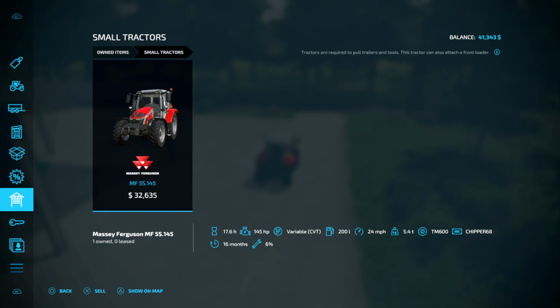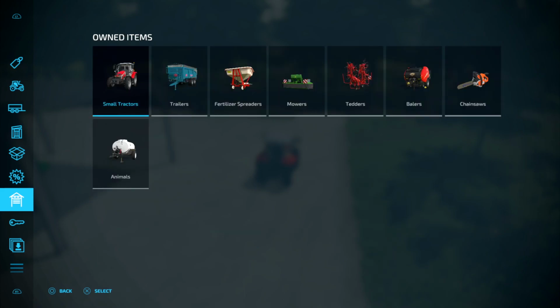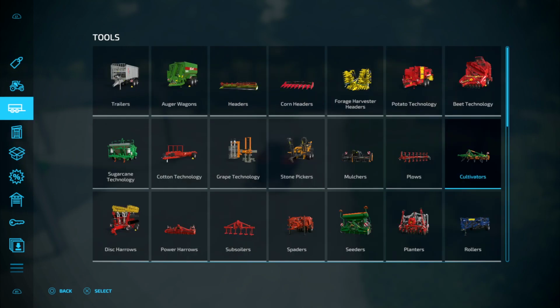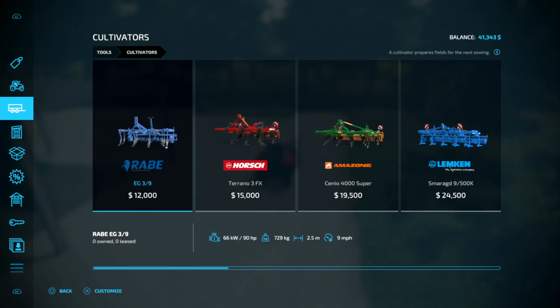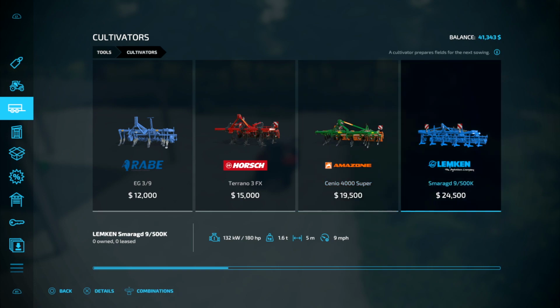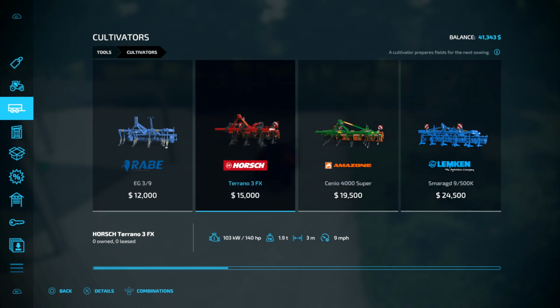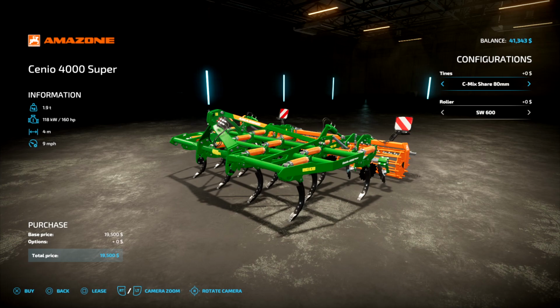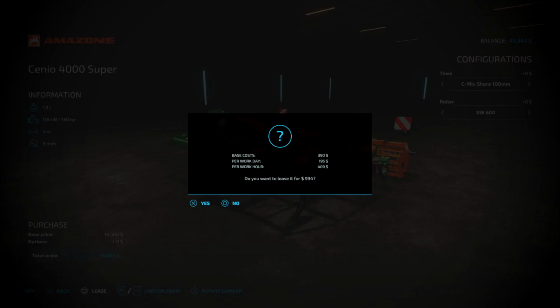145. Wow. Okay. So, nothing in here. No, I knew that already. But I lost my cultivator. There we go. I guess we could do the Amazon. That's 160. I'm not going 3 meters. That just isn't happening. Our tractor's just going to have to suck it up. That's what I got to say. That's fine. Let's lease it.